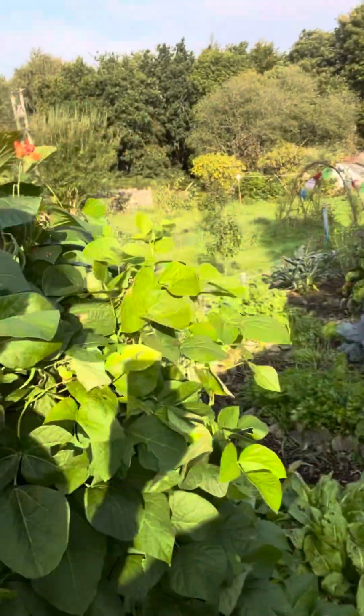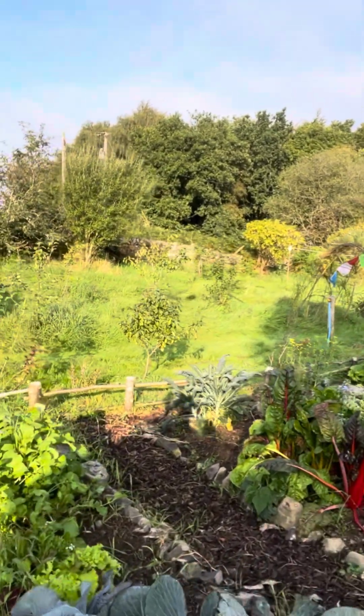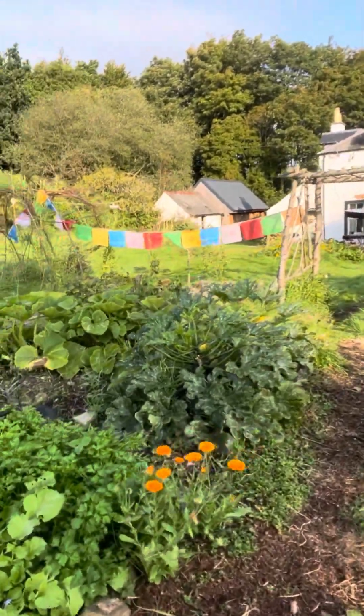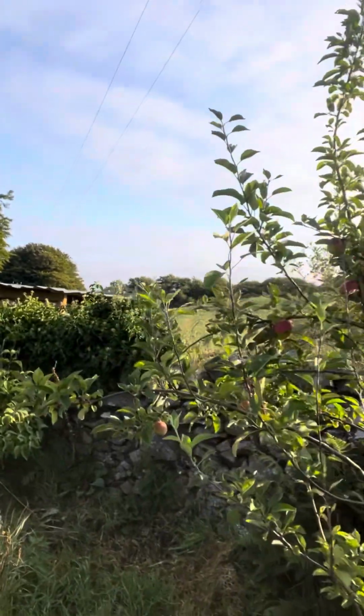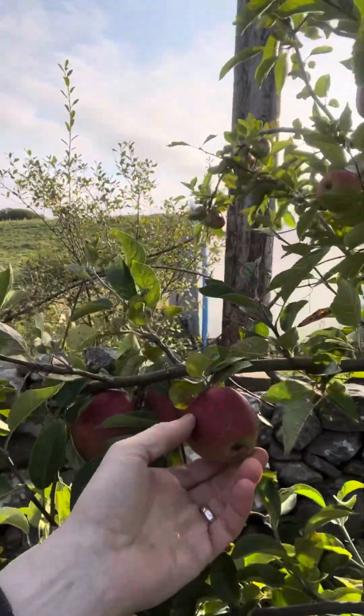Start to put all the produce away and get it all canned and ready for winter, and then batten down the hatches a bit. There's a lot of apples to pick. These apple trees have done really well this year. They've had a good crop, and really tasty apples. These are gorgeous.